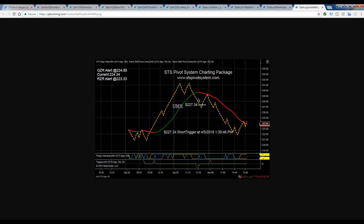UNH. UNH had broken down on the 5th. Had been fading all day on a shorter algo. You could already pick this up on the 25s. It had faded from about lunchtime on the day before. This is a big sell-off here just in itself, from 232 down to about 226 the day before. Throughout the day, you picked that up on the smaller 25 algo, which probably would have had you short up in this 230 area.